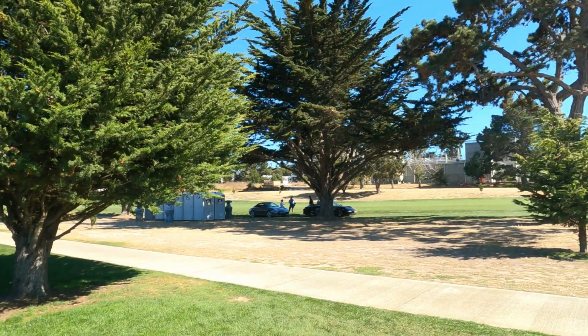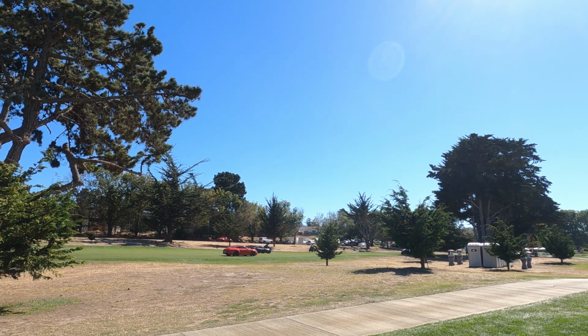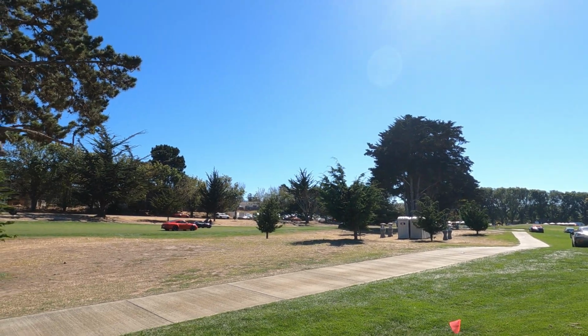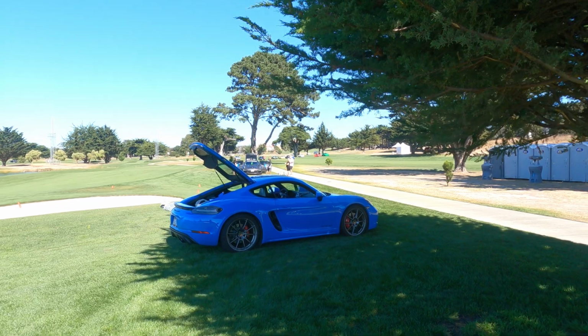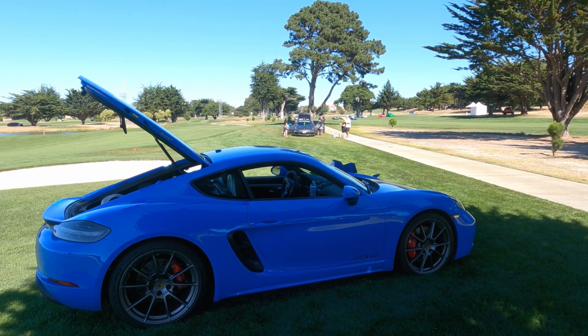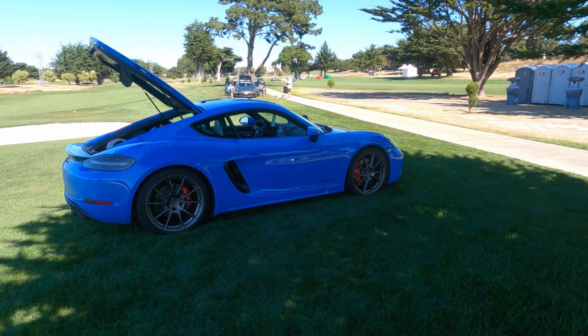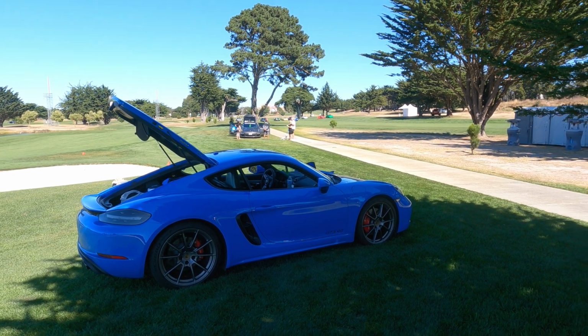Well, it's the end of the day. The Porsche Werks show is essentially over, but there is a massive line to exit the golf course. You can see it's probably going to be another half-hour wait just from this point, the back of the line, to exit here. So we decided that we're just going to move the car into some shade under a tree over here. We're just chilling, and we'll wait for the line leaving the golf course to basically clear out, and then we'll be able to finally leave this place.